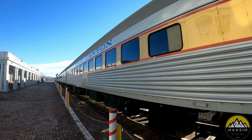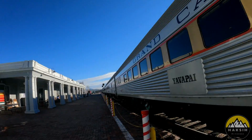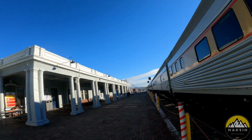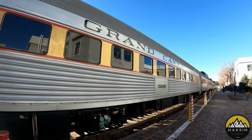We made it to Williams with a couple minutes to spare. We're boarding the train here at 9:15. It's like 9:10 right now. We're in the very last car, the caboose. It's like the saloon car or something like that. But Sam was telling me each one of these cars cost $1 million whenever they refurbished them.